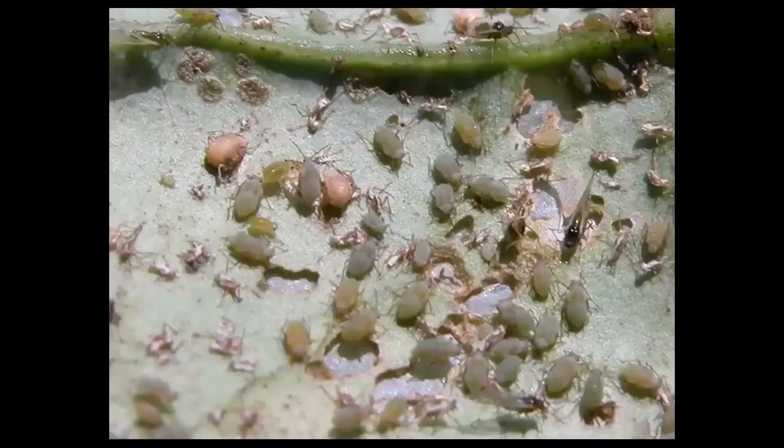Okay. This is one of the last things we'll look at as far as predators. These are a bunch of aphids right here.